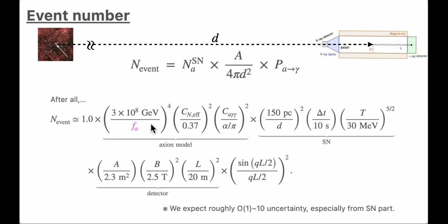This is a rearrangement of the parameter dependence. This is the axion model dependent part: 10 to 8 GeV, coupling with the KSVZ order 1 parameter. This part depends on the supernova: the distance, the duration of the burst, and the temperature. And finally, this part depends on the detector: the area, magnetic field, and the length. And as I said, especially for the supernova part, this number can have an order 1 or about a factor of 10 uncertainty. But overall, we may have order 1 event in the detector.